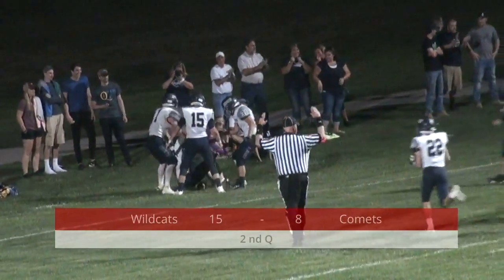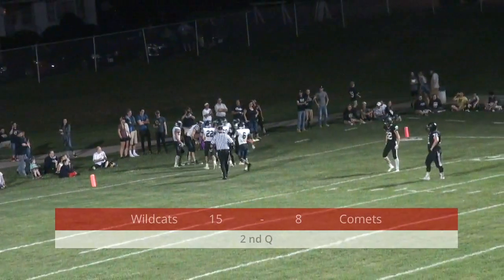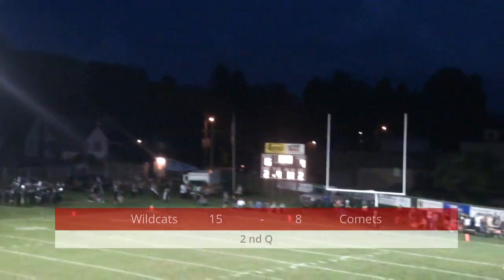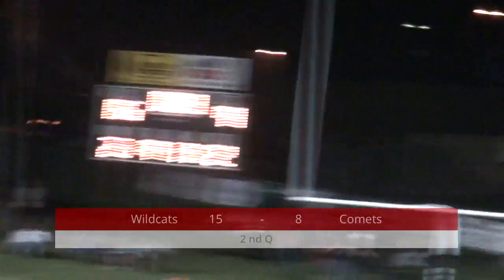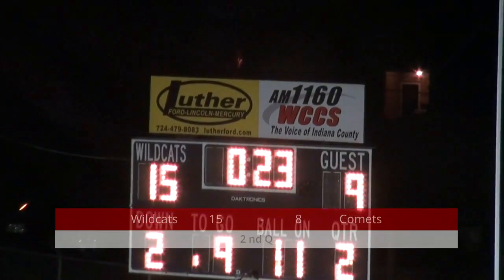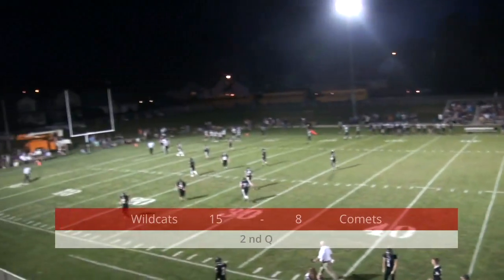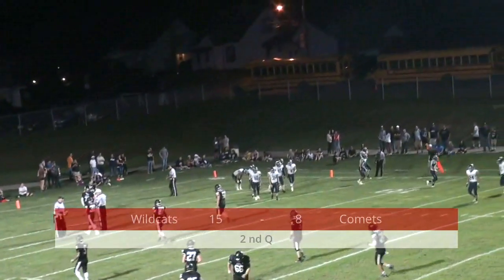And he races 73 yards with 23 seconds on the clock. And what a turnaround in this football game. And it is now Homer Center 15 and the Penns Manor Comets 14. Wow, what a play by Brandon Baird.